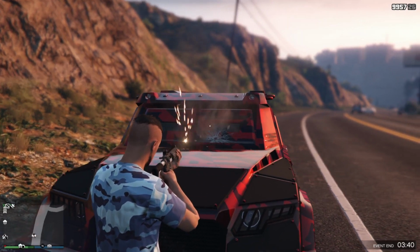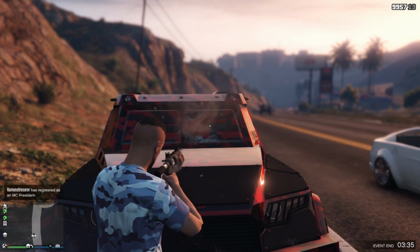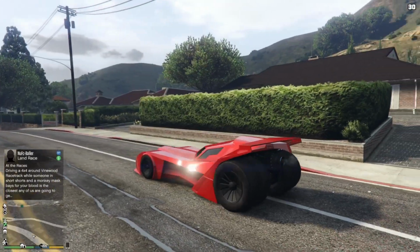When it comes to bullets though, it's not bulletproof. So you do have armored plates, but basically if you shoot the glass, the bullet will go immediately through. So that's of course something that you will only see on the Kuruma, but still a very good vehicle.